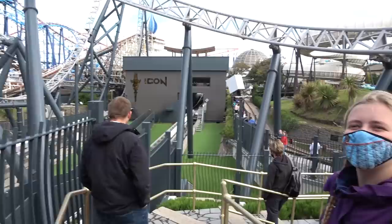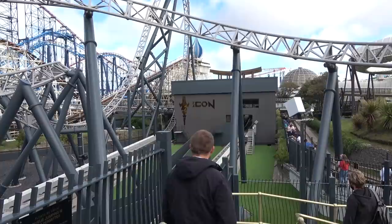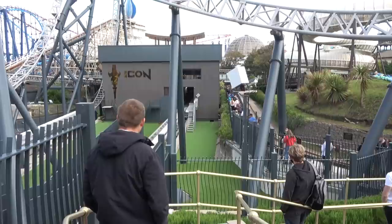We love it, don't we? It's fantastic. But yeah, can't wait to get back on Icon. We'll hopefully be getting on there shortly on three trains. It would be interesting to see how the social distancing is going to be. Normally from this point and this far back in the queue on three trains, it'd probably take about 15 to 20 minutes, so it'd be really interesting just to see how long we're going to wait.